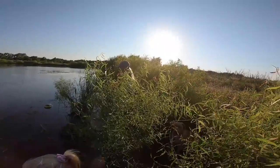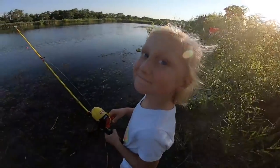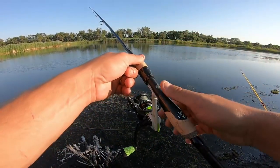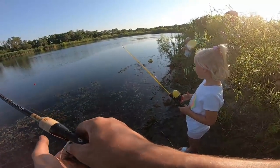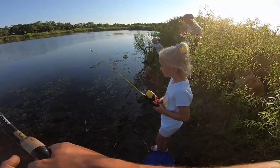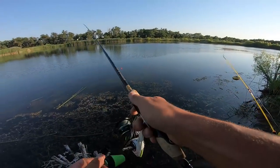We got the whole family here now, including Fred. Sissy, it's your turn to catch one. Well, time to... the bass bites. See them all, sis? I see them coming. I see the little minnows. See if I can get one.